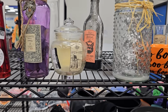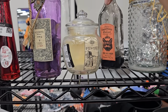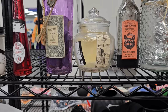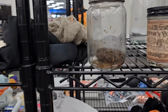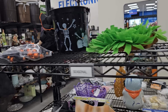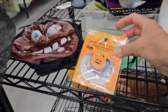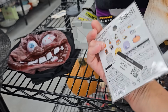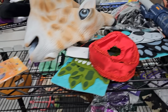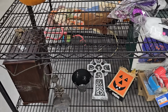What else? Oh, these are interesting. Potions, extract of black cat. Oh, that actually has liquid in it. It's a bit scary. I'm not sure what that is. Love potion number 9. Ooh. That is terrifying. Probably the scariest thing on these shelves. We won't even touch that piece. We've got masks. What are these? Those are little stickers. Lots of costumey bits and decor.